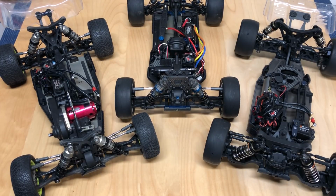So that's durability. And the next category I want to talk about is value. The Tekno retails for $399, definitely the most expensive of the three. The TLR has actually dropped down to $349, which is the lowest of the three, and then the B64D is right there in the middle. So value-wise, I'm also going to rank them in that order.